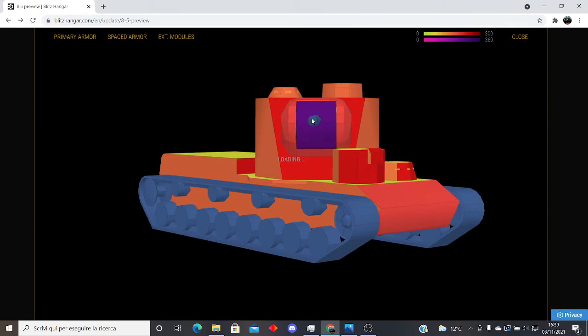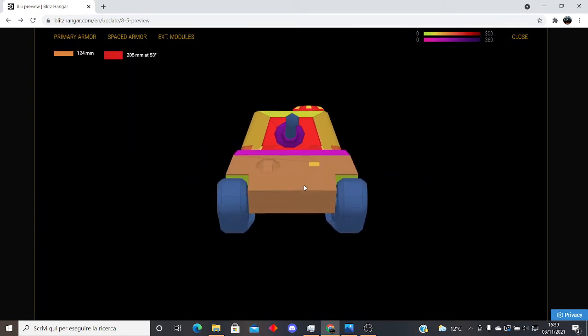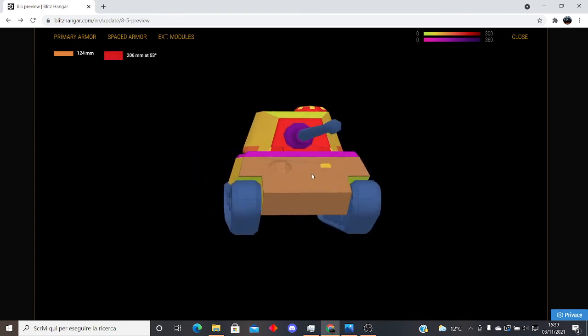Same thing goes to the VK45, as maybe someone didn't notice, because they didn't buff anything on this tank apart from the armor, and you'll see, but they nerfed the lower plate. So this plate, yeah, very great.